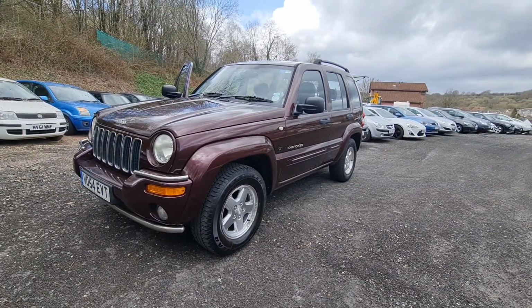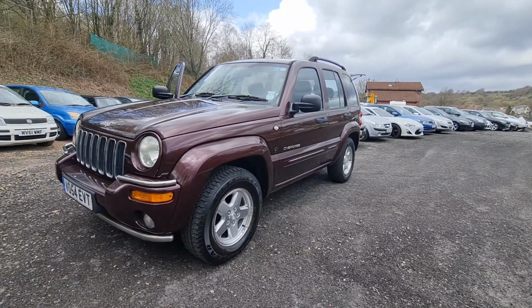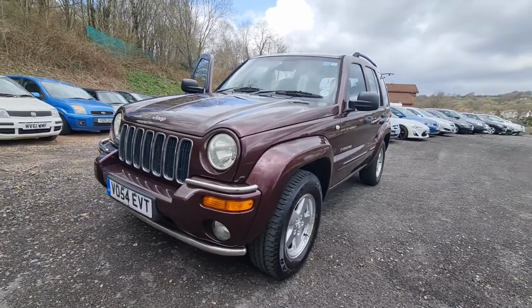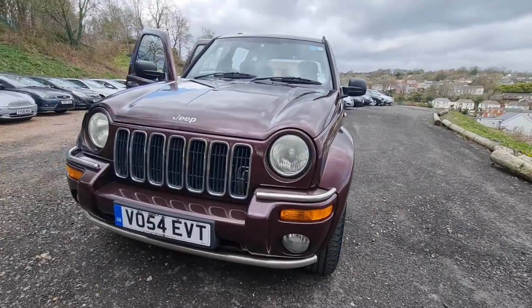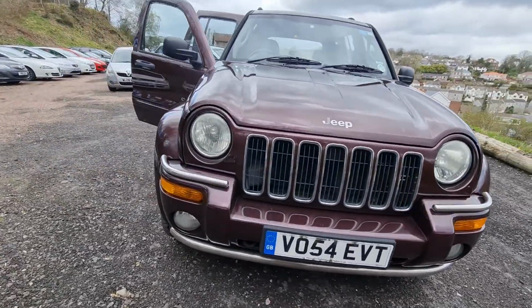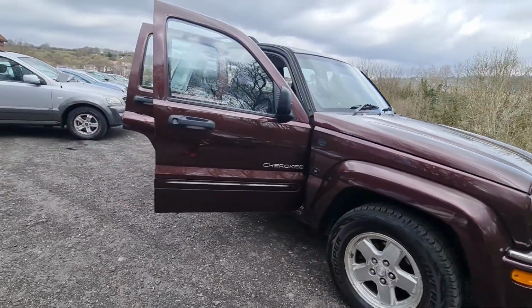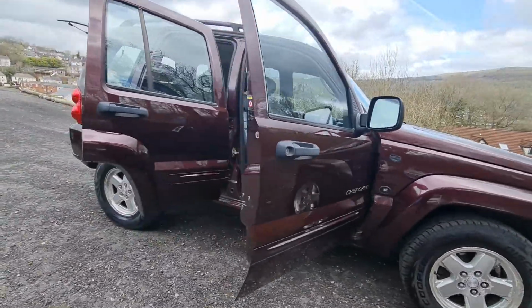Other than a couple of marks on the alloy wheels, which are just age related, the car's in really exceptional condition for its age and its mileage. Saying that, it's only done 80,000 miles, very low mileage for the year. I've got all the doors and bits open on it just to show you inside quickly, and then I'll do a bit more of a good look around the car for you.